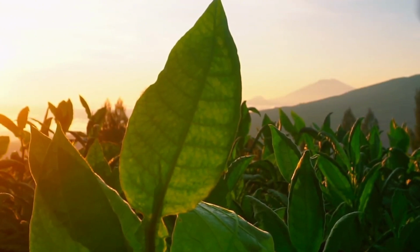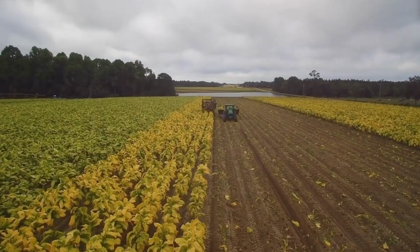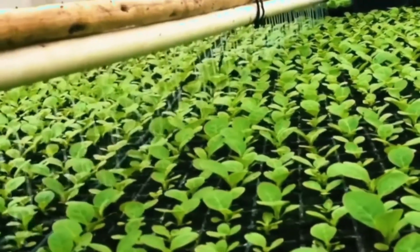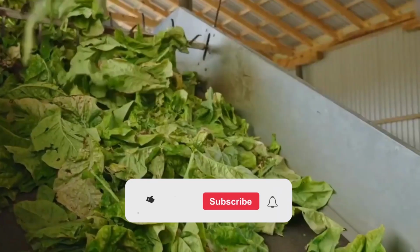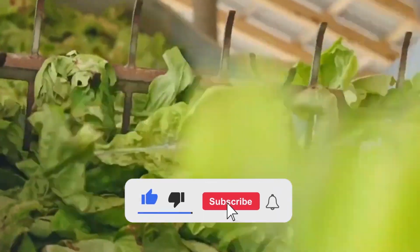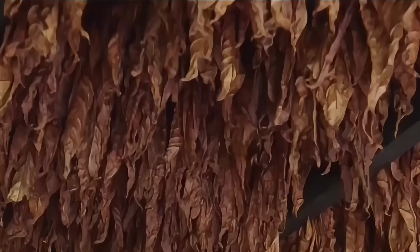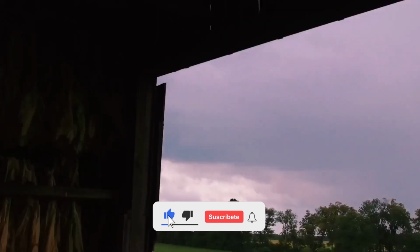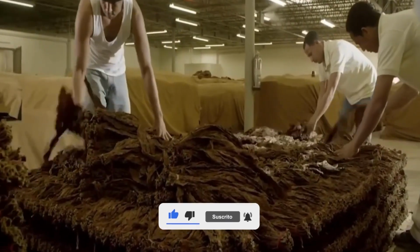When the plant reaches maturity, hundreds of farmers walk through the tobacco fields harvesting the leaves by hand and in stages. First the lower ones, then the middle ones, and finally the upper ones, since each level concentrates different amounts of nicotine and provides different flavors. After harvesting, the leaves are hung in drying sheds, where they spend weeks slowly dehydrating until they turn from an intense green to a golden brown. This process is key since this is where the flavor and aroma of the tobacco are concentrated. Once dry, the leaves are packed into large bales and loaded onto trucks that will take them to the factory, where the industrial transformation that will turn them into cigarettes will begin.